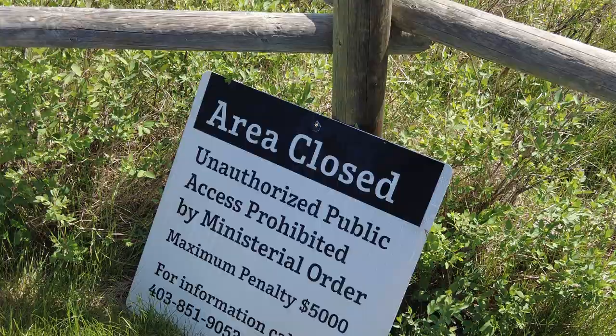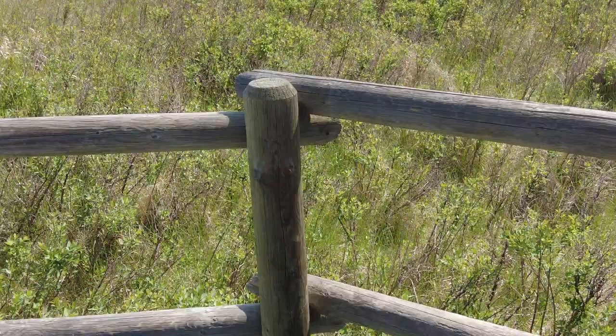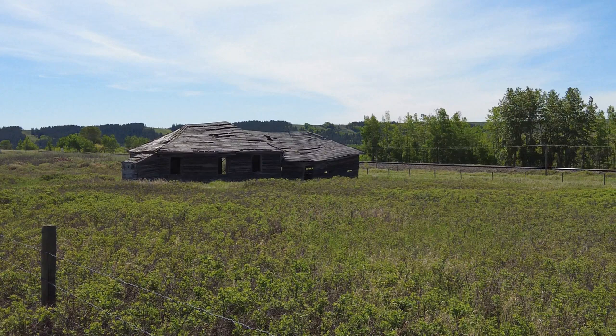The building itself, as you can see, is in a closed area, so we can't get any closer to it to get a closer look. And being a provincial park and also in close proximity to Springbank Airport, there's no opportunity to fly a drone here to get closer and to get a better look at the building. So this is as best we can do.